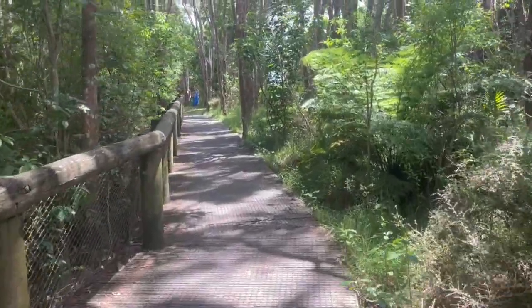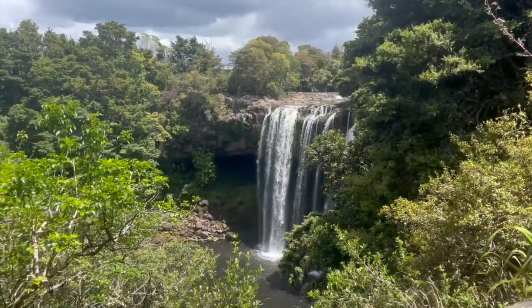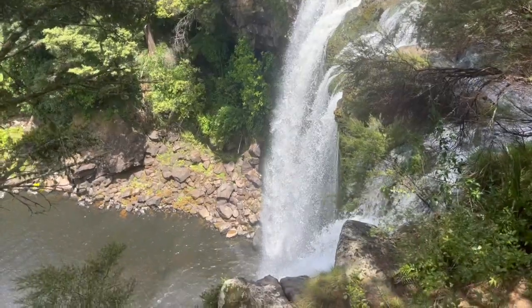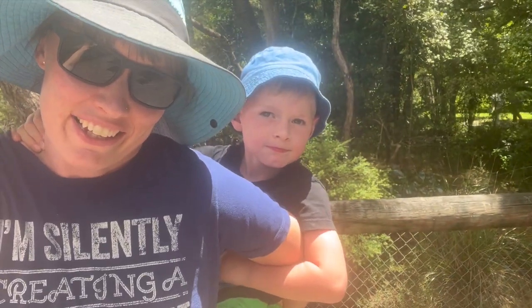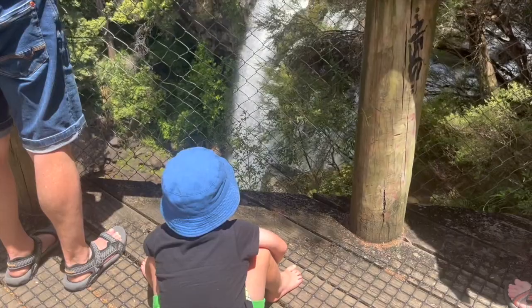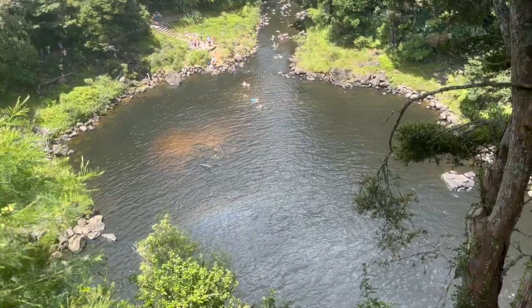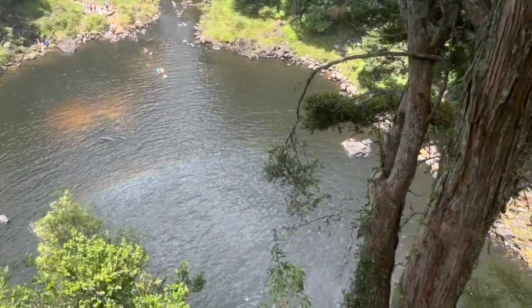Another new day and another beautiful waterfall. This is Rainbow Falls just outside Kerry, and it is well worth the visit. It's another one where you go to the car park and it's a very short walk, but there are 3 viewing platforms for this waterfall. And from the second viewing platform, you can see why it's called Rainbow Falls.